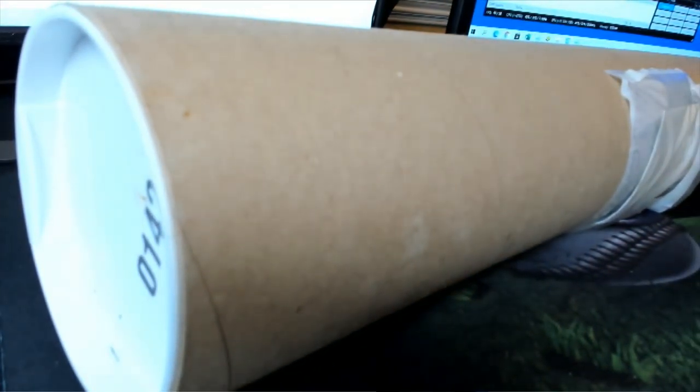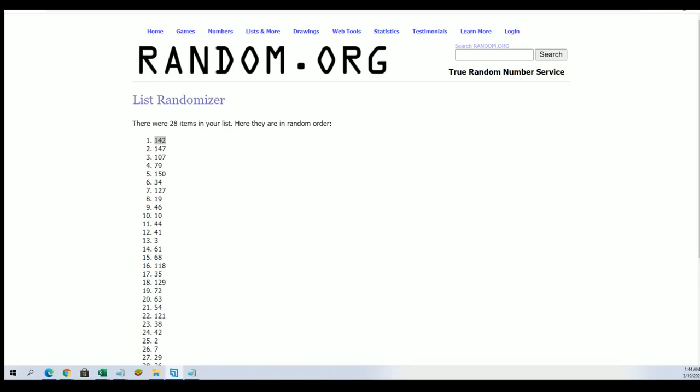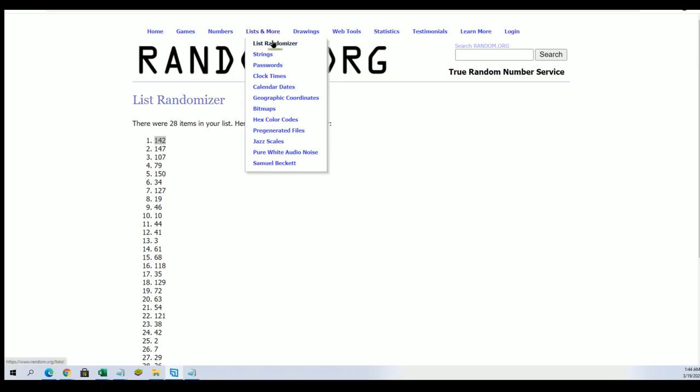All right, so here we go. In 142. Let's start the random and find out who's going to get which color spot in the break.